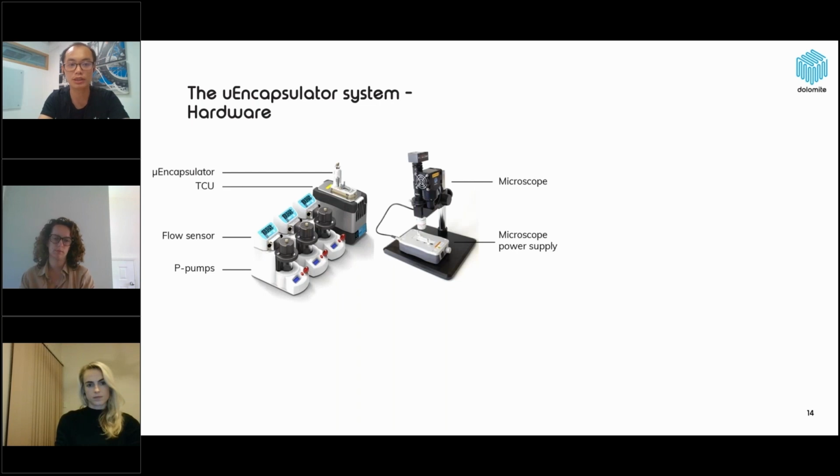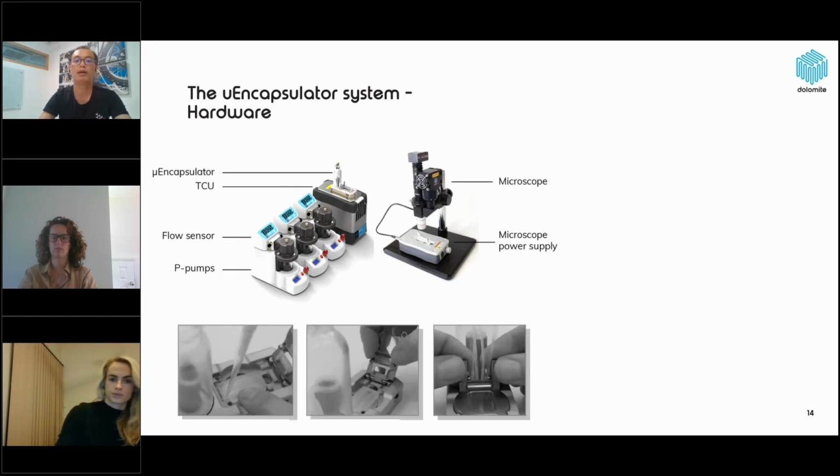Here is the hardware of the Microencapsulator system. Basically, the system has three pressure driven pumps, P pumps, and it has a microencapsulator module, including the chip reservoir and the droplet junction chip. It also has a temperature control unit that enables you to control temperatures between 1 and 100 degrees C with precise control options. The final component is the microscope integrated with the high-speed camera, which lets the customer visualize the process that happens inside the microfluidic chip junction.